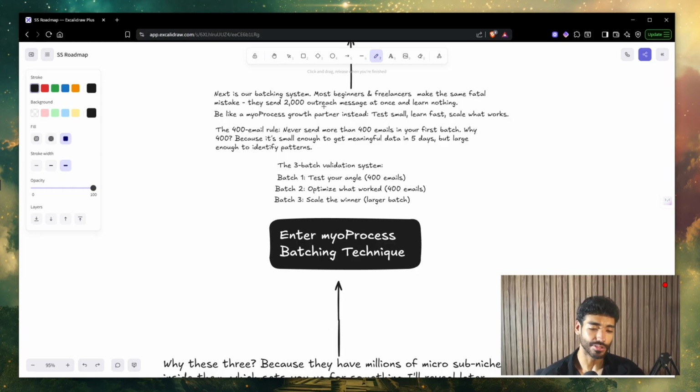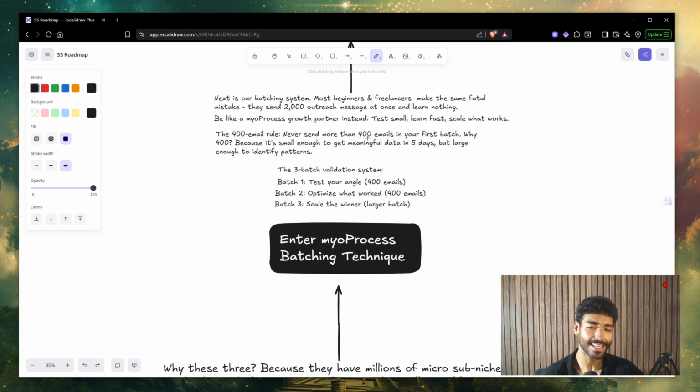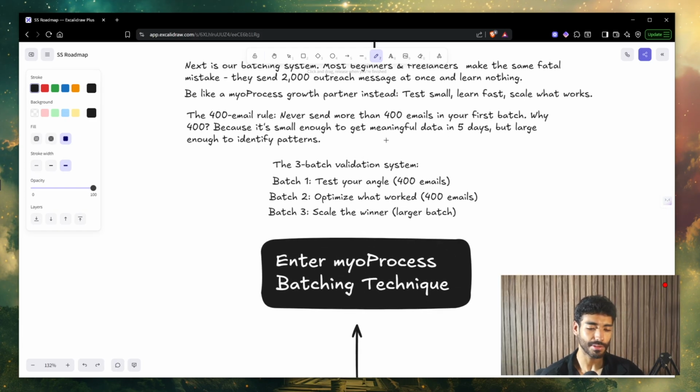So what you want to do is be like a growth partner instead. You want to test small, learn fast, and scale what works. So we have something called the 400 email rule. Never send more than 400 emails in your first batch. Why? Because it's small enough to get meaningful data in 5 days, but large enough to identify patterns. Okay. So you can just copy this technique, the 3 batch validation system.